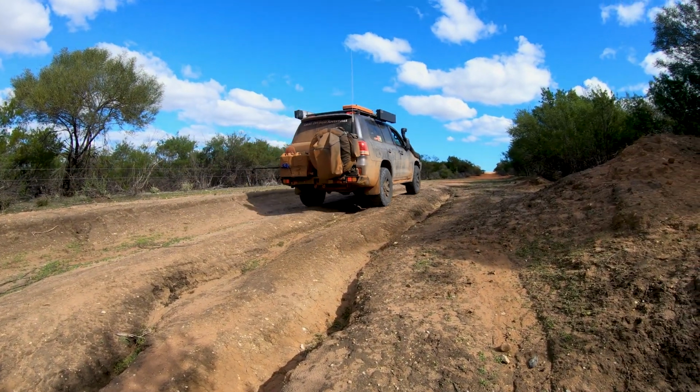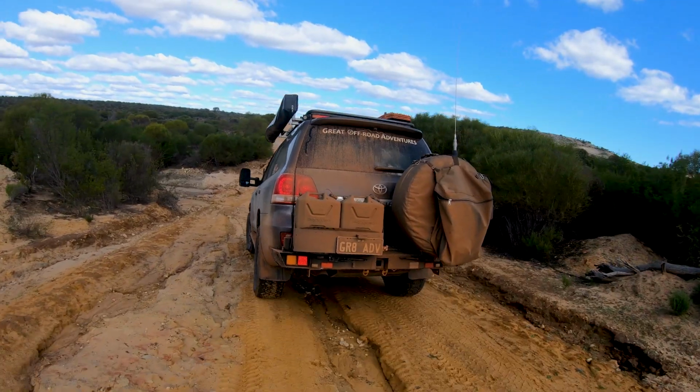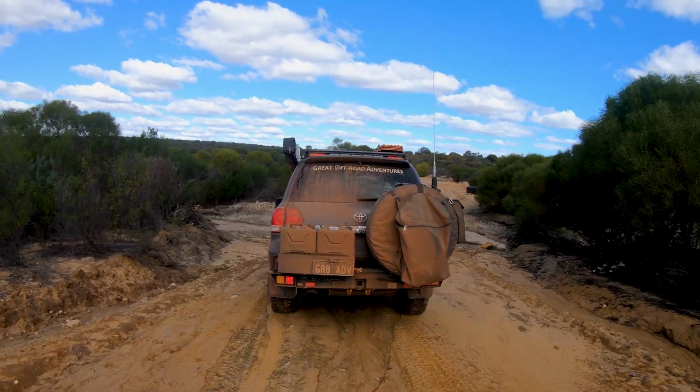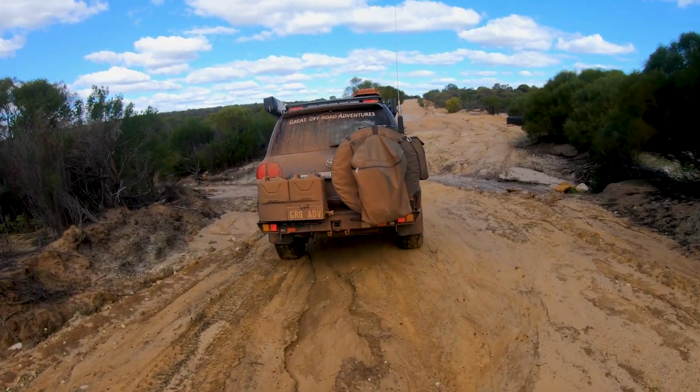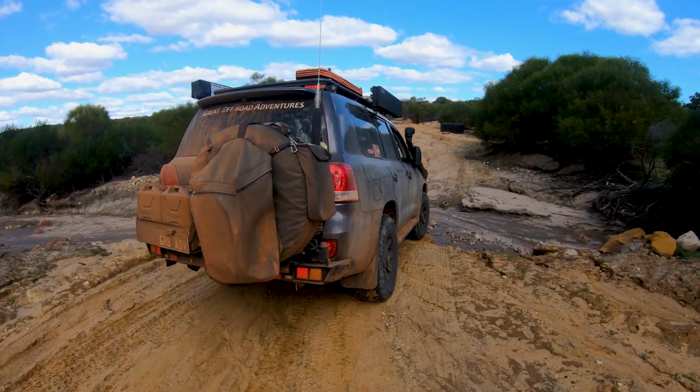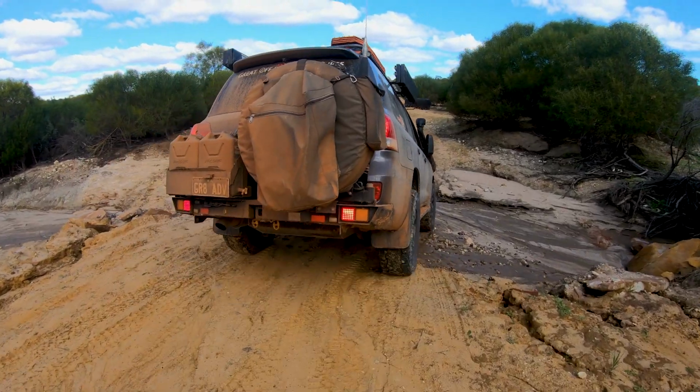The washouts and the water damage just kept on coming. Fortunately though for us, we were making good progress and getting closer and closer to camp. We forged on regardless, confident of the fact that we should be alright and we should be able to get through. Failing that, we have recovery gear worst case.